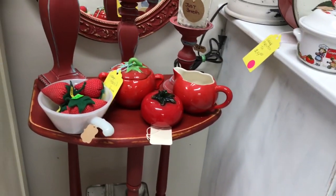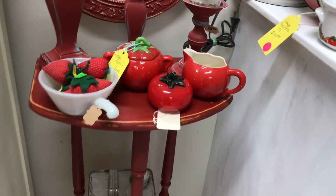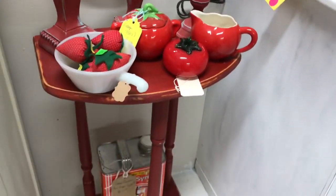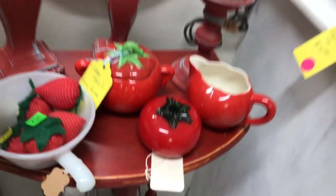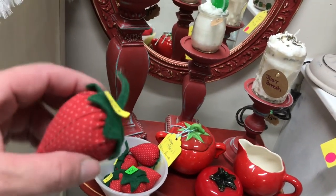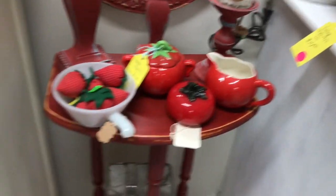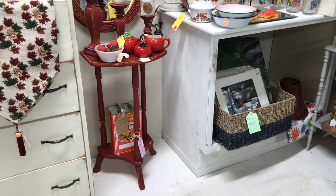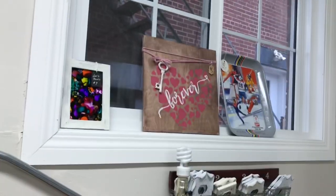A little more red. That tomato, this one here, is actually hand blown. These cute little strawberries, I think they must have been like pin cushions or something. Who had the time to sew those? 25 cents. They're kind of fun. And another tin, and if I step back a little bit, you will be able to see that cute little table or plant stand.